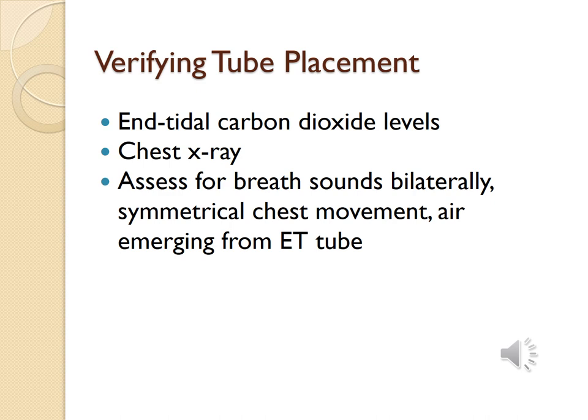The adapter connects the ET tube to ventilator tubing or to an oxygen delivery system. The ET tube size is listed on the shaft of the tube. Adult sizes range from 7 to 9 millimeters. Tube size is selected based on the size of the patient.